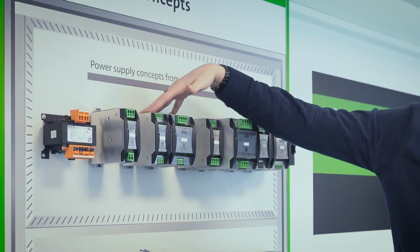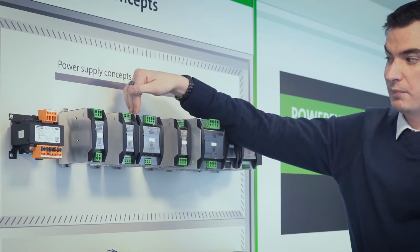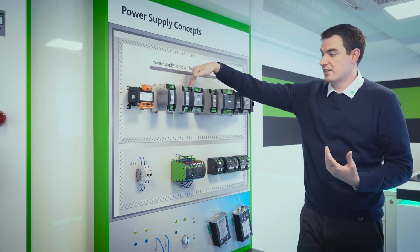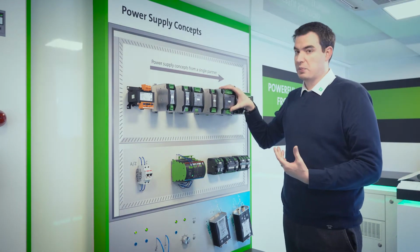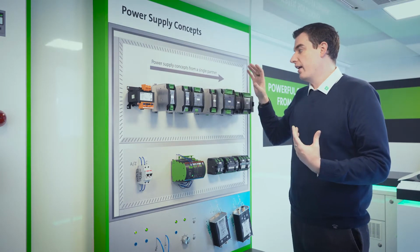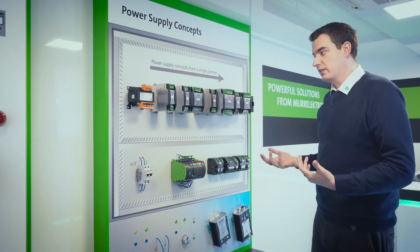We also have single phase units. We have, again, the extremes here from 5 amp to 20 amp. We have a 10 amp in between. These are keeping in the same aesthetics of the range, in that they are compact, good for space, good for heat ventilation, so that you don't have to have too much space above and below compared to other power supplies.